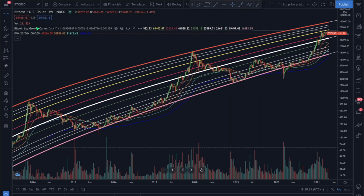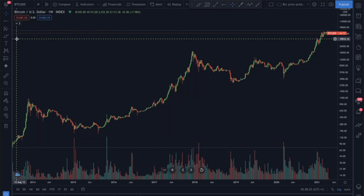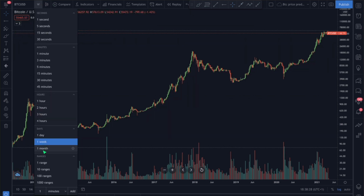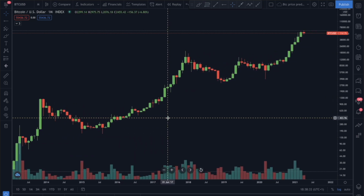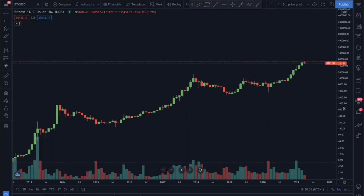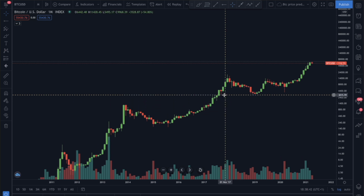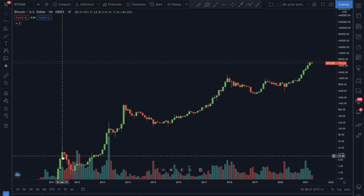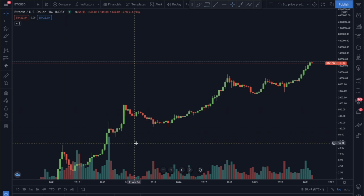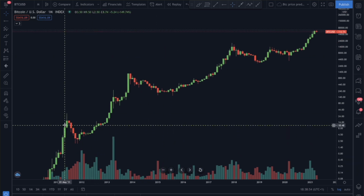I want to show you something else, and for this I want to take this away, and take this away, and show you this. These are important things to look at. So this is me zooming into the chart right now just to show you what I'm seeing. We've got the 2017 peak, this is the 2013 peak, this is the peak before the peak. And what we're trying to say here, look carefully, is that we had months and months of bearishness.